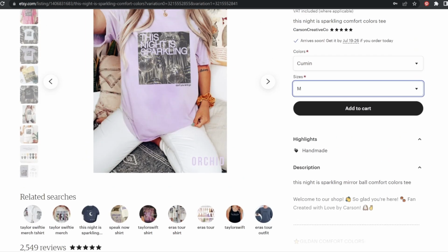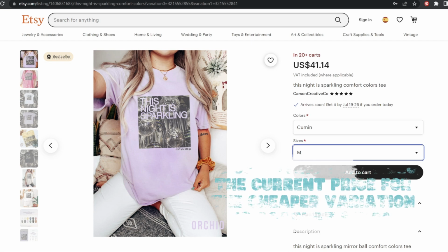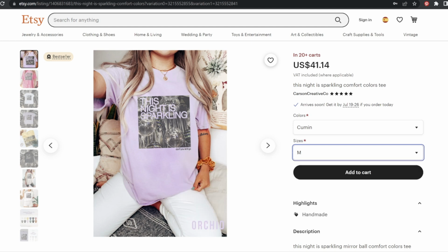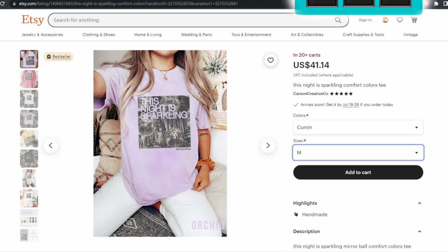Woohoo! Free shipping. I kept the price estimate at $34 because when I added this to my list, it was $34. So I'm going to say about a week since I first started to compile this list, in about a week, they have dramatically raised the price of this shirt. But keeping with that $34 price point, we can obviously know that this particular product is bringing in at least $12,266 a month. Pretty impressive. Pretty impressive. So that is really, really cool.